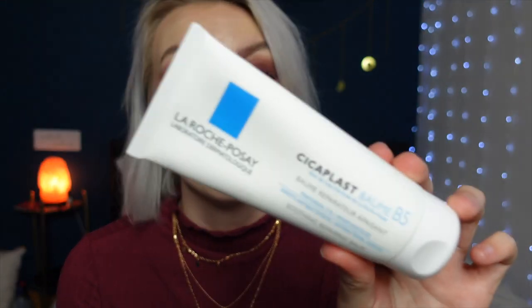Now, the next product, I literally cannot recommend enough. It's a godsend. It is beautiful. It helped me so much with my skin barrier when I really stripped it and effed up my skin. And it is by La Roche-Posay, and it is the Cicaplast. I don't know how you say it. Basically, it's an antibacterial agent soothing repairing balm. I think this is the biggest one that you can get. And it is amazing. It's a really, really nice size balm.